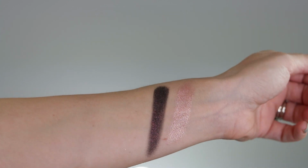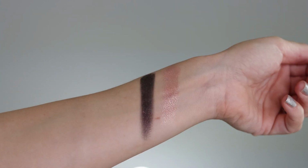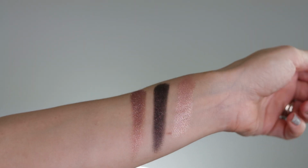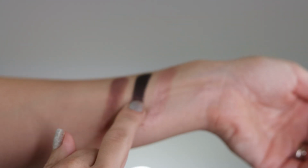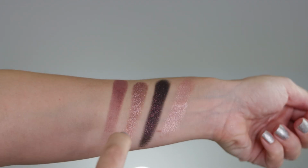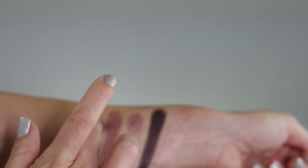This is gorgeous. Ruby Noir, gorgeous. And then we have Naked Sunset. You know what? Let me just swatch this one once again. So pigmented. Now last two are Movie Mystique, Cosmic Garnet.